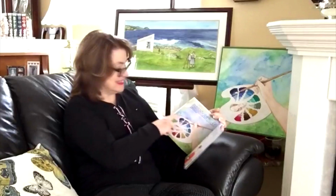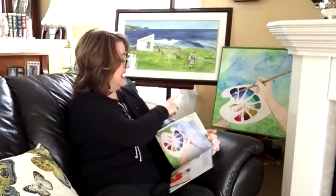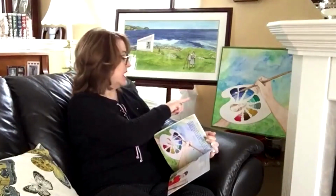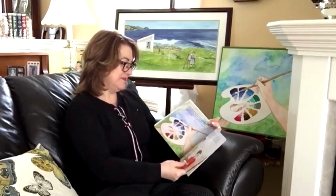And you might notice that this is the painting that is here behind me. And the palette is set up sort of in the colors of a rainbow. That's how I usually set up my palette when I'm painting.